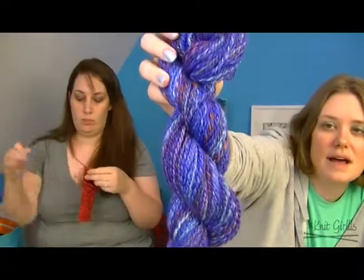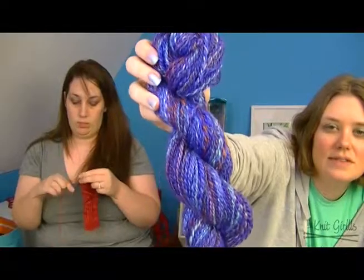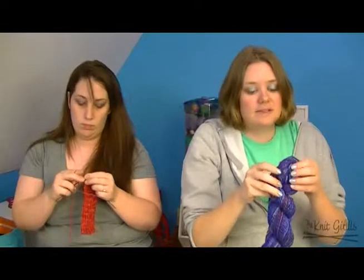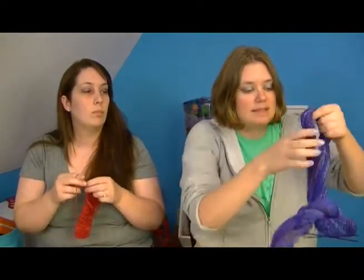This is Gaston from Abstract Fibers. If you remember correctly, Becky bought this when we were in Michigan. So I started spinning it. I started last week and then finished it this week. It's still a little bit damp.